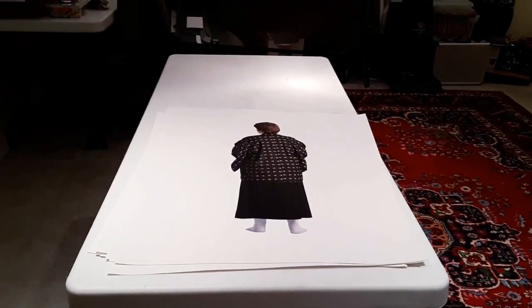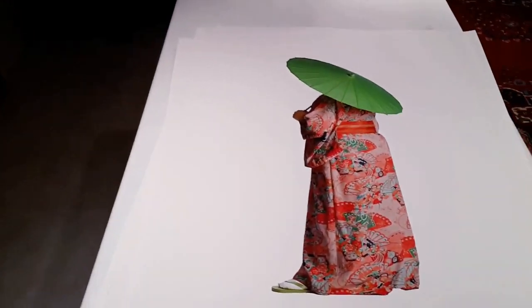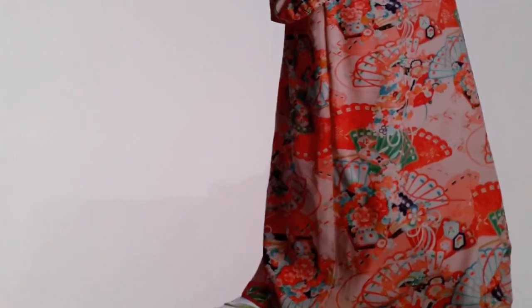This one is Asian as well. Oh yes, this is more of what people assume to see, right? Beautiful. And you got fabrics to do all of these? Wow.